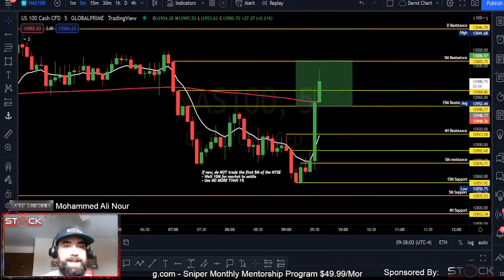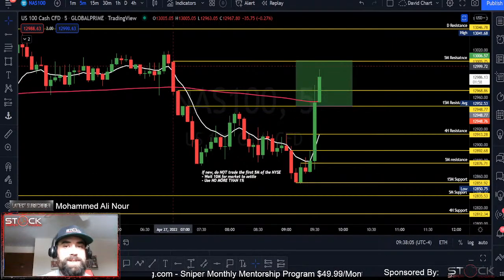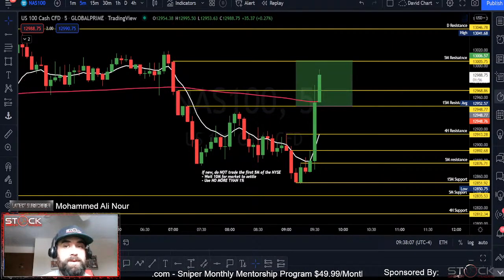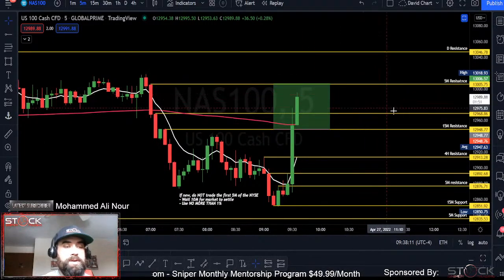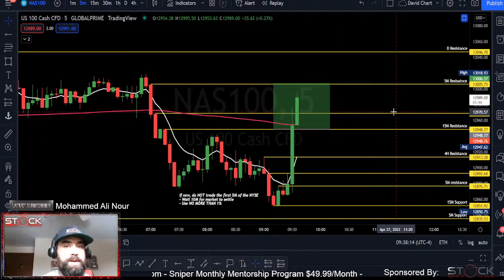Okay, Nas is coming back to a previous area structure where it's heavy resistance, guys. So if this thing breaks above here, we can possibly get to the daily. Okay, very strong move we have right now. Two big bars coming in.